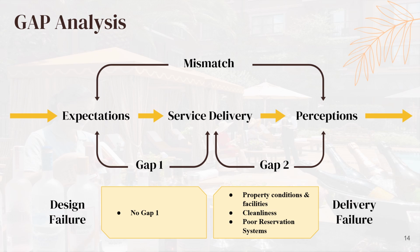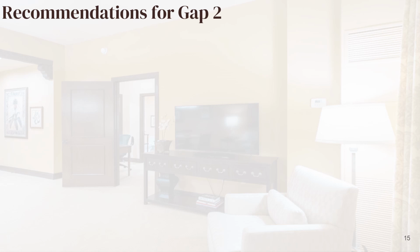making it feel broken down and unclean, and that the reservation system is verbose, a little less organized than it could be in terms of front desk check-in experience. Sometimes there were booking system glitches and wrong room tours, and they felt that the front desk agents weren't very empowered in their position. And this brings us to our recommendations for Gap 2.